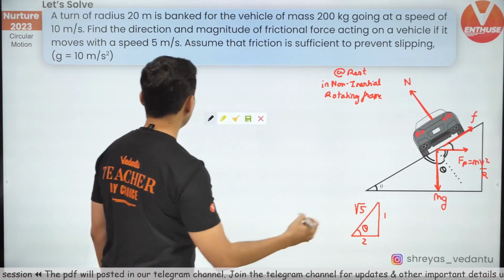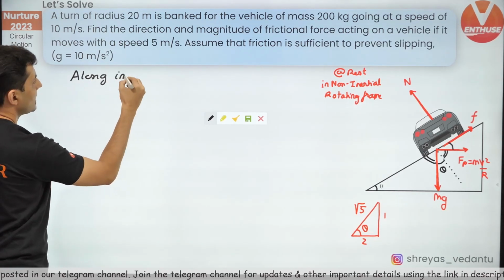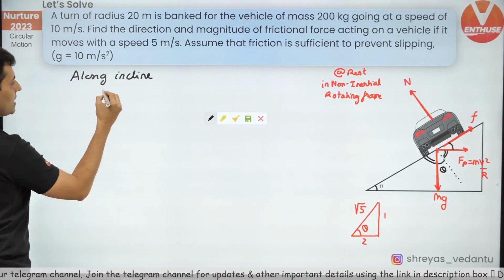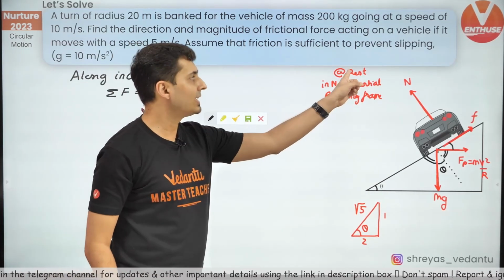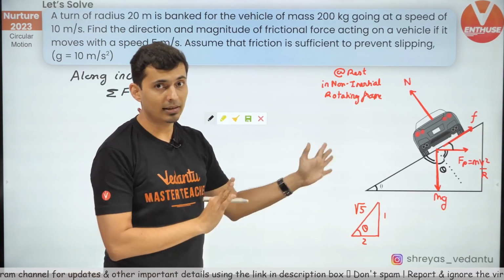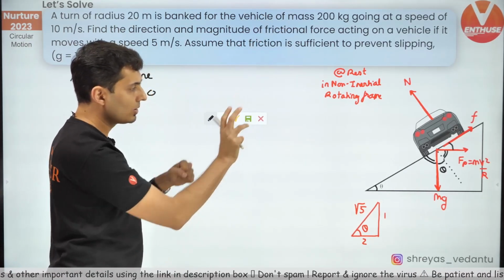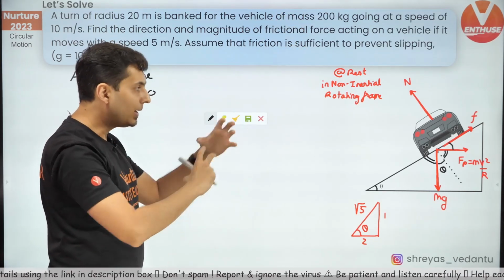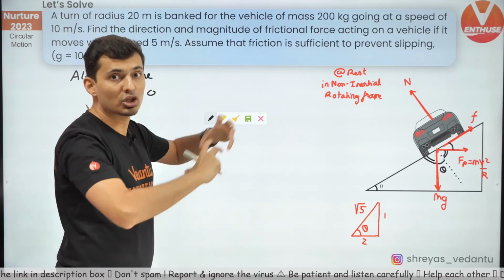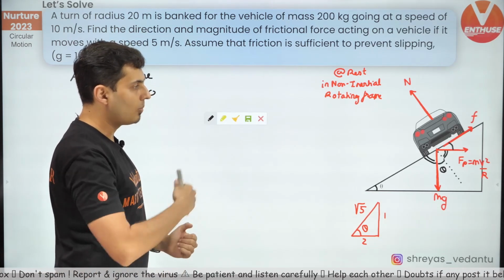Along the incline, here is what I can say. Along the inclined plane, the net force must be 0. Why? Because it is at rest. So all the forces up and all the forces down should cancel out because the car is not going up nor going down. It might have a tendency, but it is not actually going. The friction is preventing it from moving either up or down.